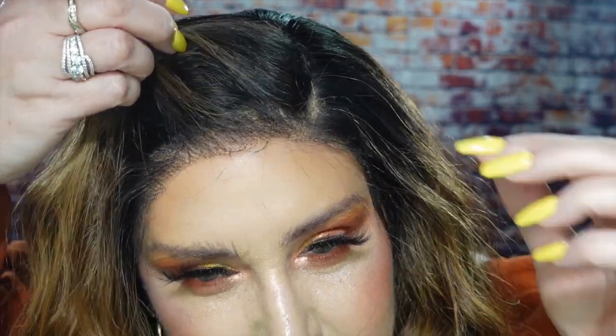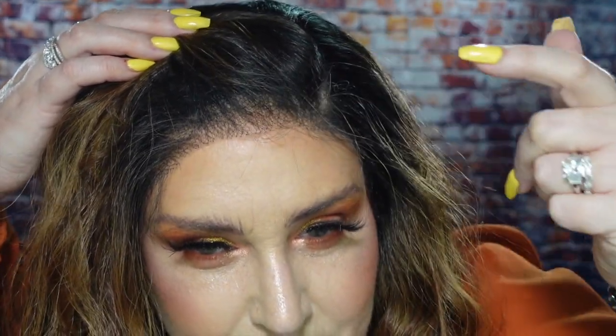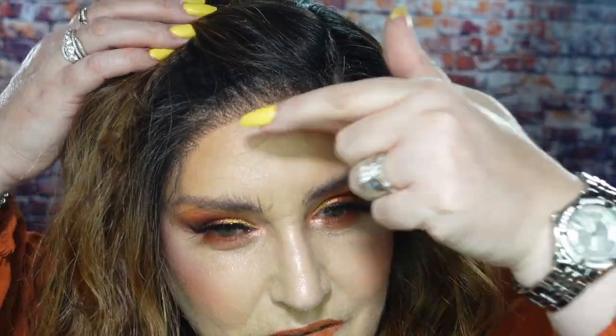And then, of course, I did not have to use any powder here. It just blended perfectly there. And I think this is pre-plucked really nicely. It just looks so realistic. I can't get over how good they can make these wigs these days. It's amazing. Blows me away.